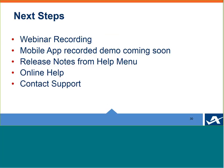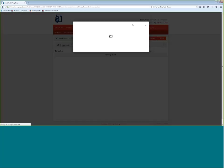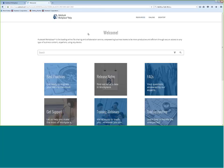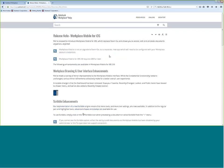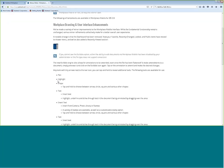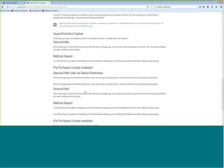We're going to go back to the application here, and I want to point out the release notes. Very, very important. We put a lot of work into these. All you have to do to get to them is click on Help. It'll bring up your Autotask Help page, which has all of our documentation, security architecture guide, really everything. You just click on Release Notes. It'll bring up the release notes for the newest updates, including historic ones as well. You can see here for Workplace Mobile, I can actually click in and see what the scribble enhancements are, what the improved Touch ID support is, image burst capture, and how all of these work.